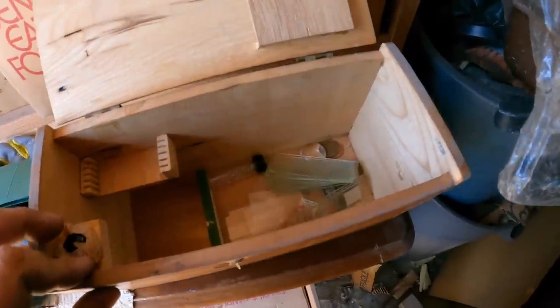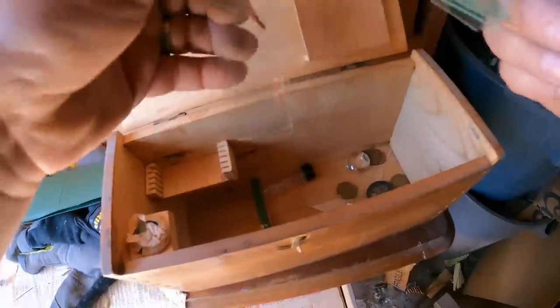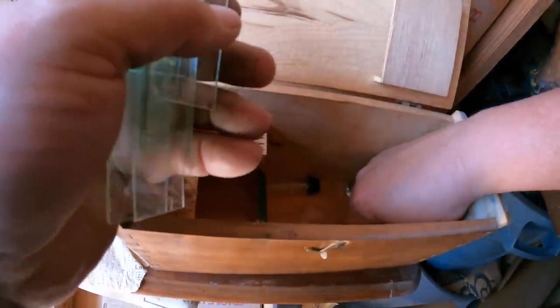That's what it is. A little microscope. Well, and then it's got some glass slides and stuff in there. A couple. Whoa. Hang on a sec. I'm gonna cut myself on these pieces of glass in here. But oh, we got some coins, yo. We got some coins. We gotta get these coins out. That's definitely not getting sold. Not with this microscope, I mean.